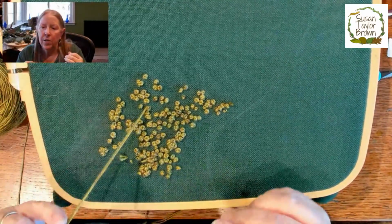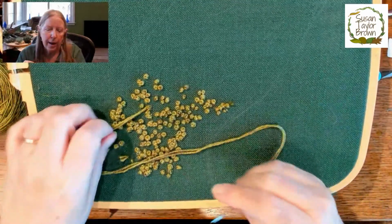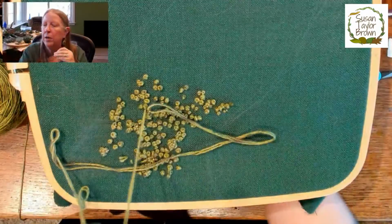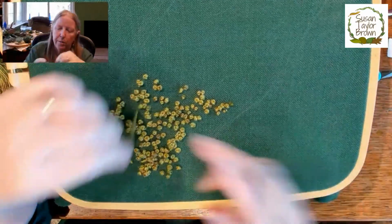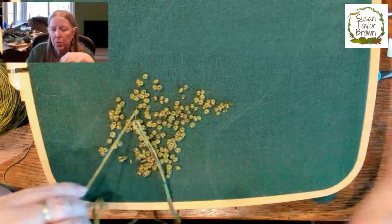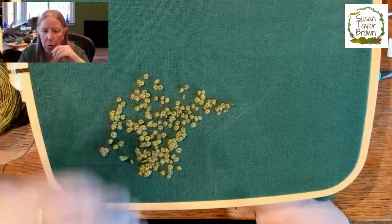Joy says, I never thought of using 2 strings to do this stitch. Well, this is because it's a base for the Wildscape, and this is a fingering weight yarn, and it's just perfect for French knots when I double it. It just gives me lots of texture, and then when I start piling more French knots over the top of it, it's really going to be really nice. More strands, the bigger the knot.